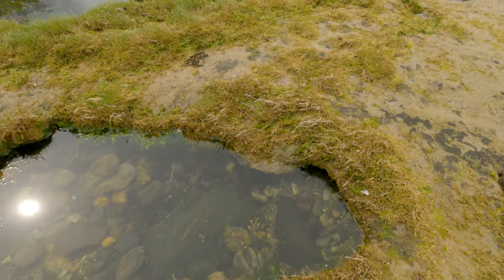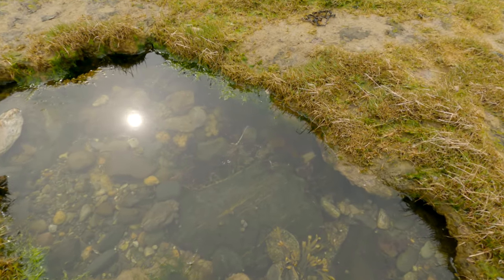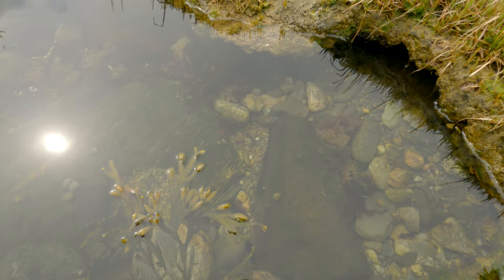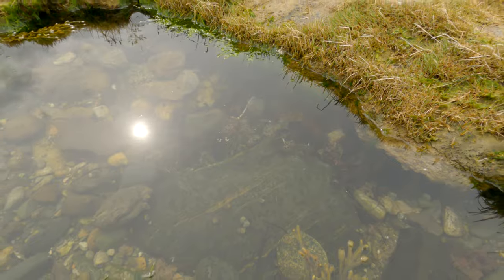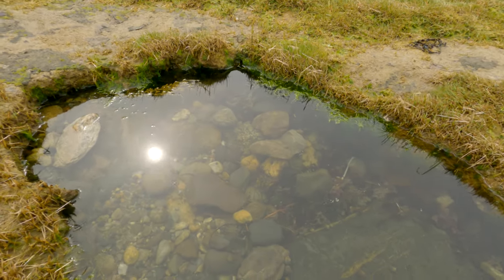Tide's low like this, so you've got a lot of these little tide pools in here. There's tiny little shrimp zipping around in there, some snails. If we pop over a rock or two, we might find a crab hiding out in here.